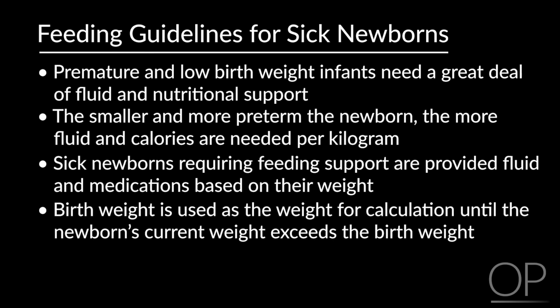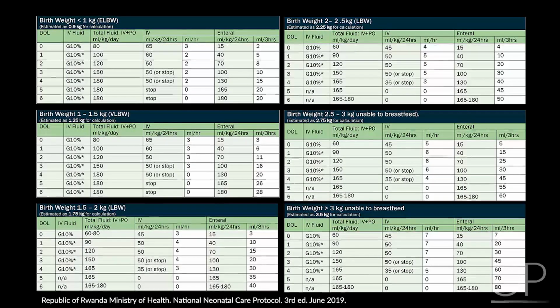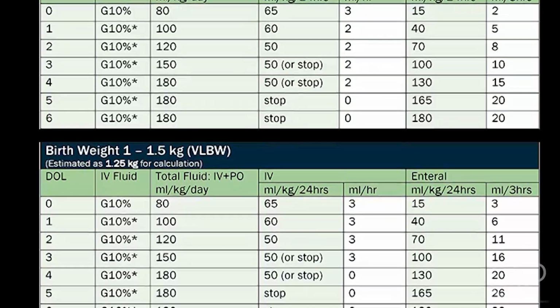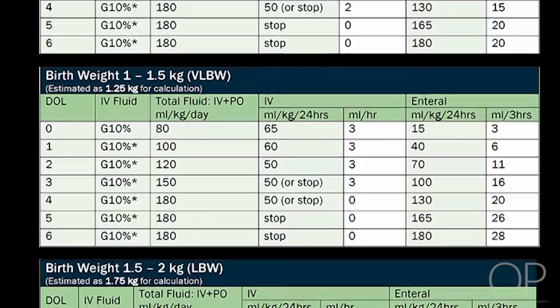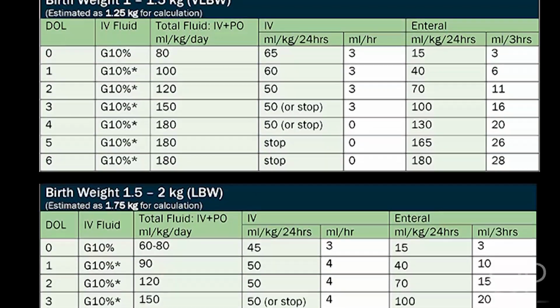Birth weight is used as the weight for calculation until the newborn's current weight exceeds the birth weight, after which point current weight is used. The protocol has two different charts to determine the volume of IV and enteral fluid that infants should receive. These charts show how to start and advance fluid for infants according to their weight, with all of the volume pre-calculated for convenience and accuracy.